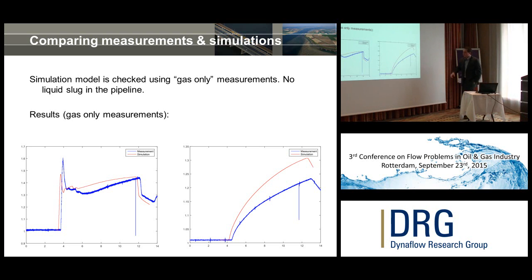As you see here on the left side, we can actually quite well predict the first upsurge. Magnitude is not spot on, but we actually see the small reflection and some oscillations, and then the developing gas flow. Here on the right, it looks like a really bad match, but actually this difference is 0.05 bars, so it's actually not that bad.